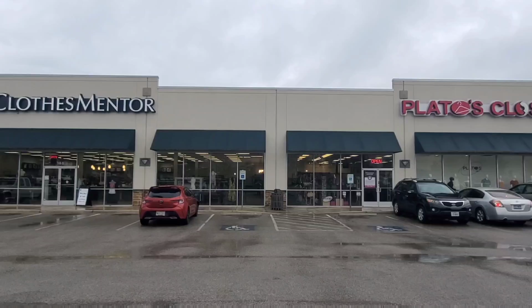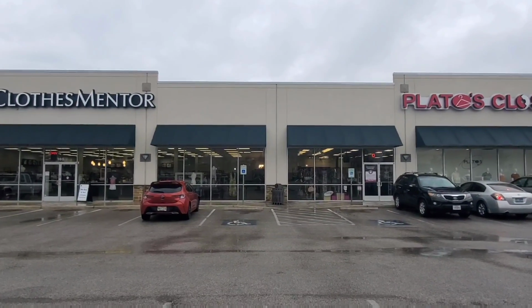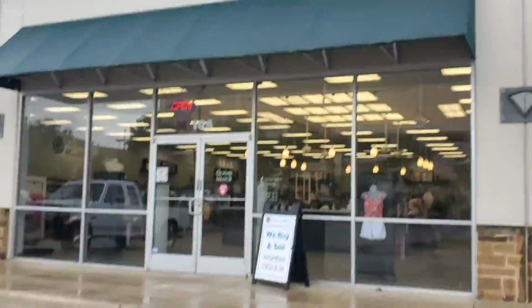All right, we're here at Plato's Closet, Clothes Mentor, right next to each other. I'm going to go to Plato's Closet first and then Clothes Mentor. All right, a little bit smaller bag, less items. Well, it's the same size bag, but it's not as full, you could tell.